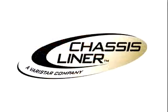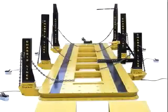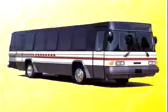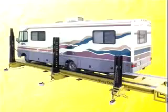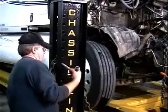We've found that the best pulling machines are built when the customer's input comes first. The most common request we heard? Having one machine that can do it all. Tractors, medium-duty trucks, buses, pickups, RVs. With shop space at a premium, the heavy-duty trucker fits the column.